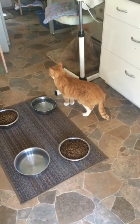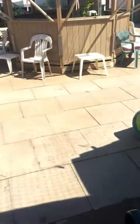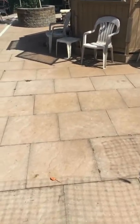We've seen him many times. How many staff members look after the kitties? How many people would you need at a sanctuary like this to look after the 400 to 500 cats?